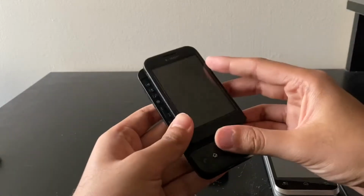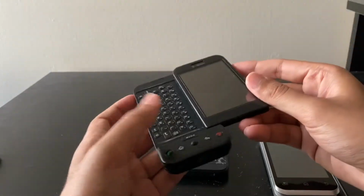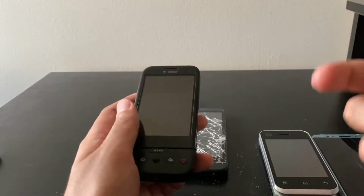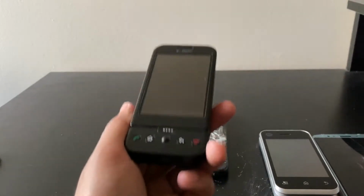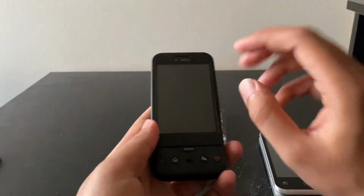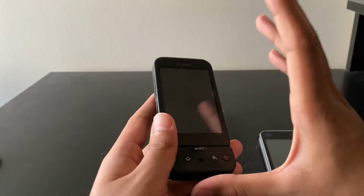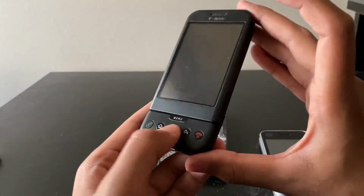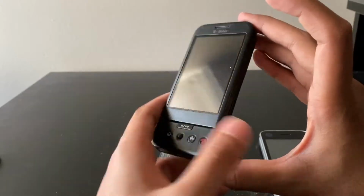HTC Dream or T-Mobile G1, the world's first Android phone. I have another one of these, like I've showed you before in my previous tech recap video. But this one isn't in that great condition. The screen's a bit wobbly. It works, but it works on and off. I did a video on this. You can go check it out. It's very similar to the Hero 100. It has a trackball and stuff.